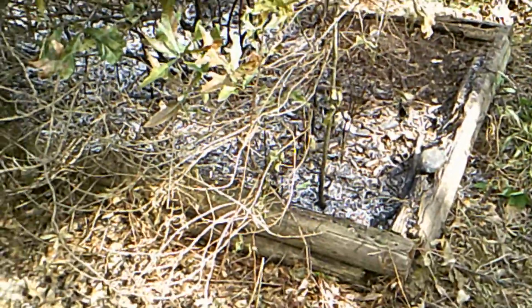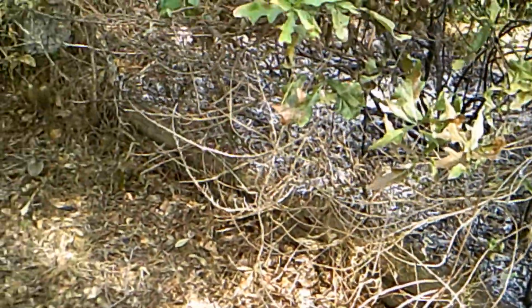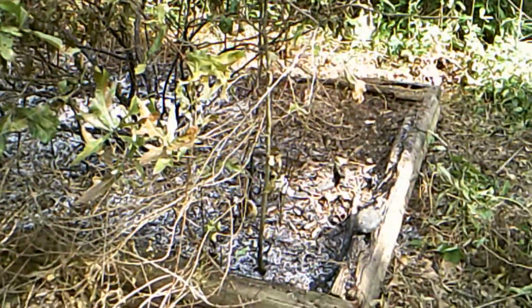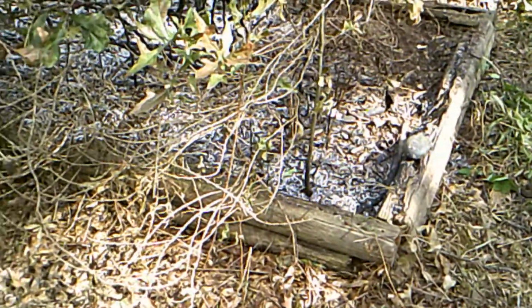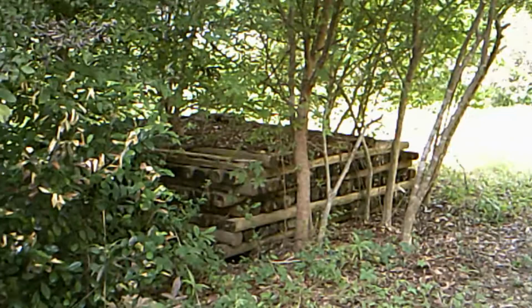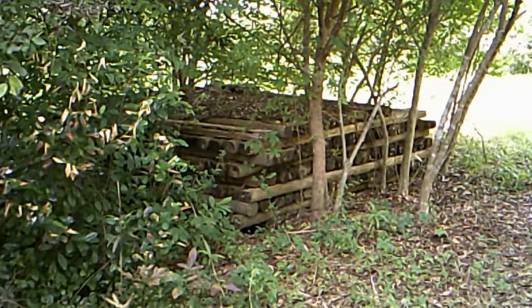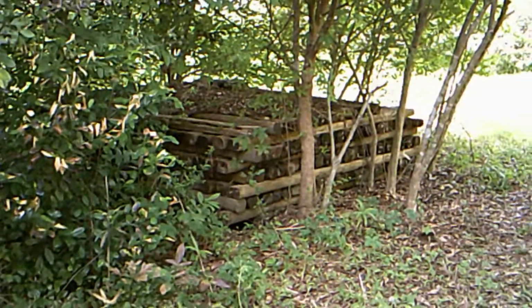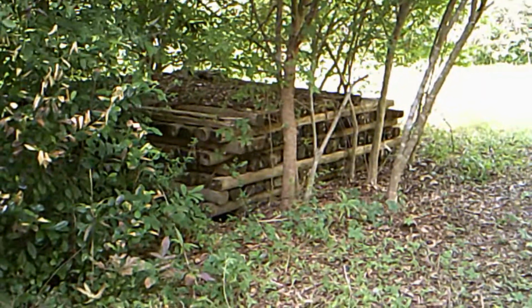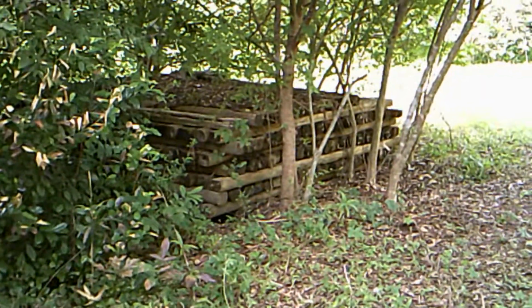It will need some repair. The top timbers are pretty much rotten. Bottom timbers, however, look pretty sound. And as you know, I happen to have an ample supply of timbers stacked up right there. So I'll probably take them, make the cuts I need, and rebuild the bed.